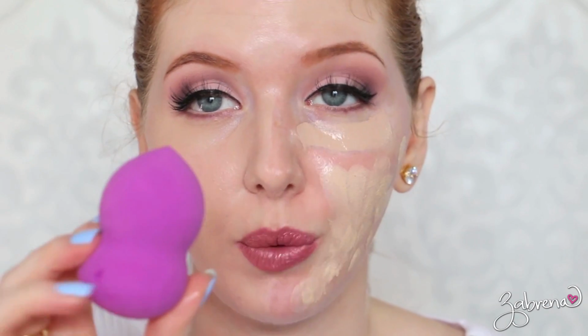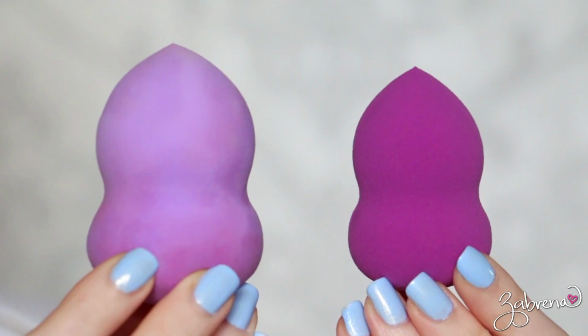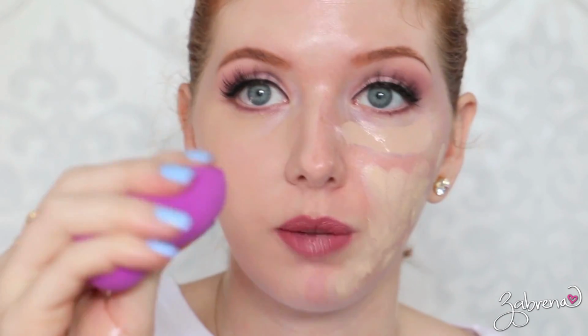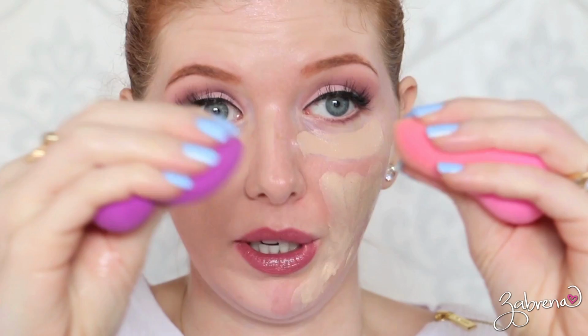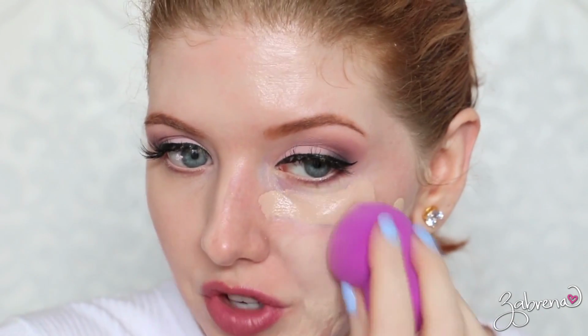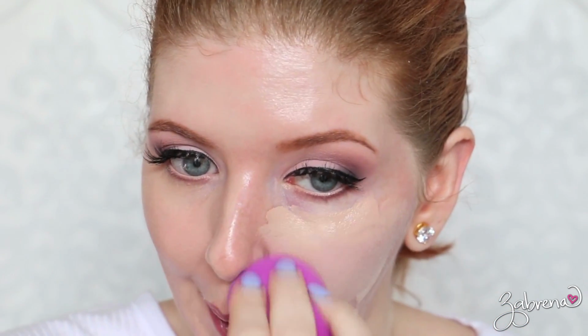Next sponge I'm testing out is the one from Precision Beauty. This can be found at Ulta. It is damp and it did expand. I feel like it doubled in size once I dunked it underneath the water. And it was very tough when I first squeezed it before dunking it under the water, but now it's extremely soft. Not as soft as the Beauty Blender, but really, really soft. Major soft. Very comparable to the Real Technique sponge right here.